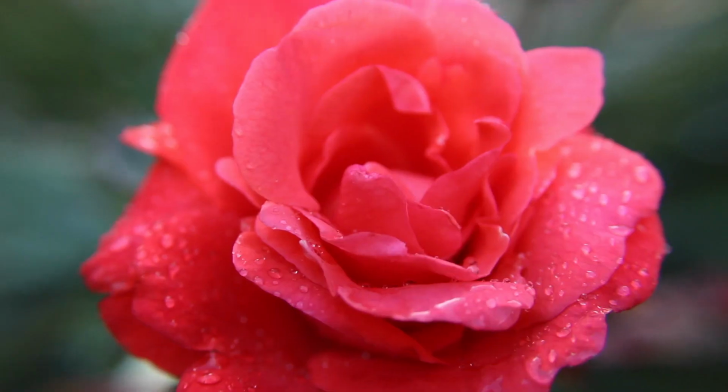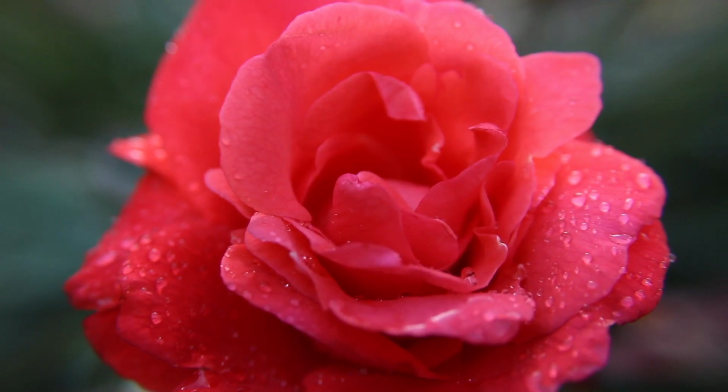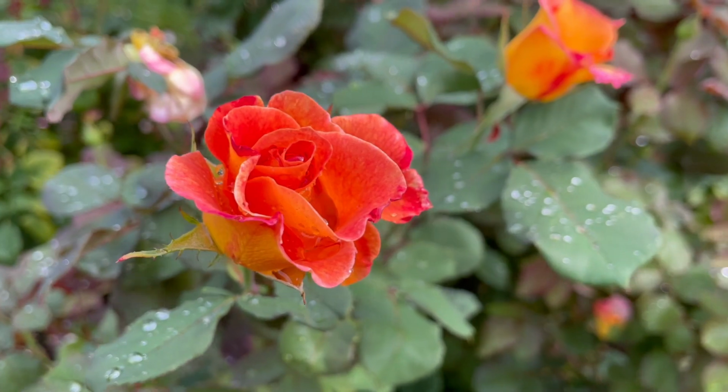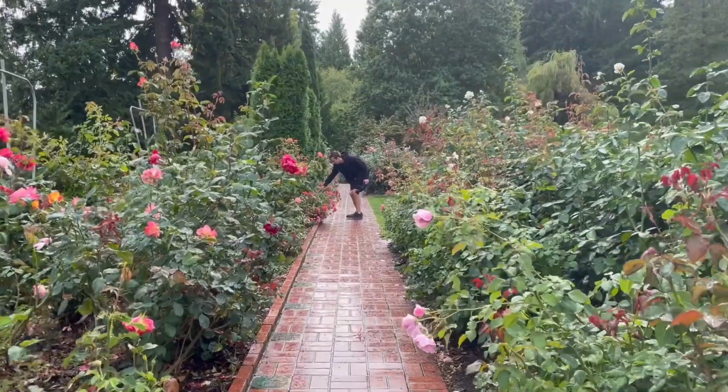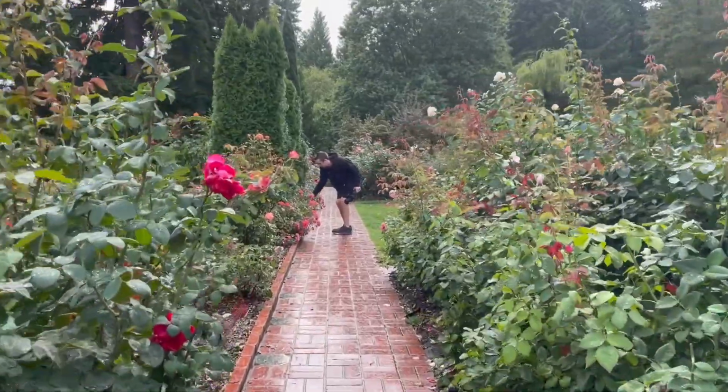It's a really cool place. They have roses of all sorts of shapes and different colors. And this is actually right across from the Japanese garden too, so on a nicer day when it's not raining, you can actually head on over there as well and enjoy the rest of what Portland has to offer.